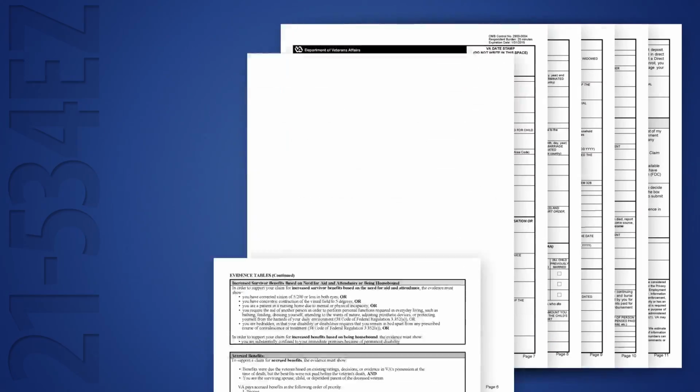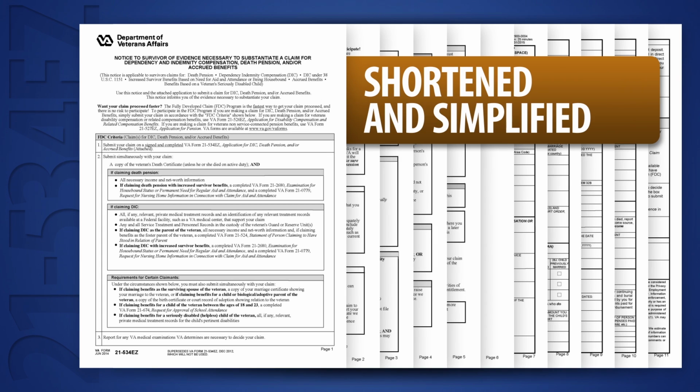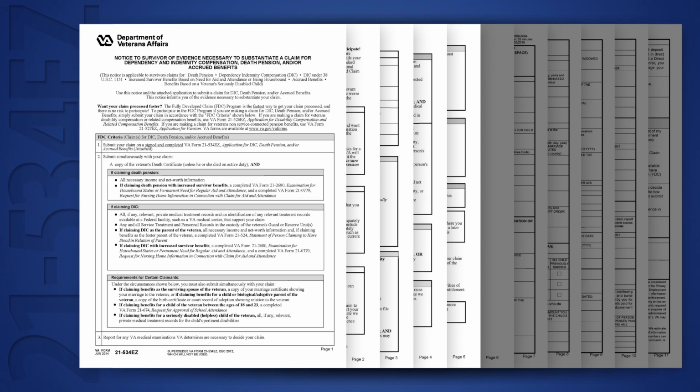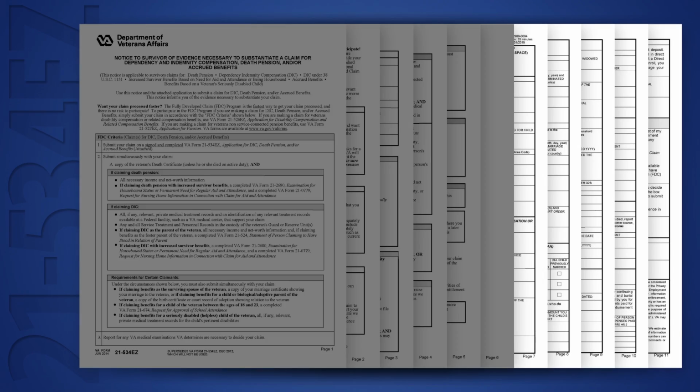Let's take a look at the application. VA Form 21-534EZ is a shortened and simplified claims application form used in the FDC program. The first 5 pages review the claim filing notice and requirements. The last 5 contain the actual application.